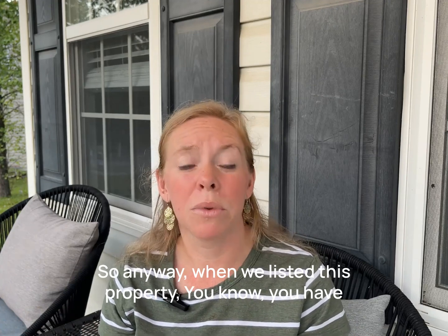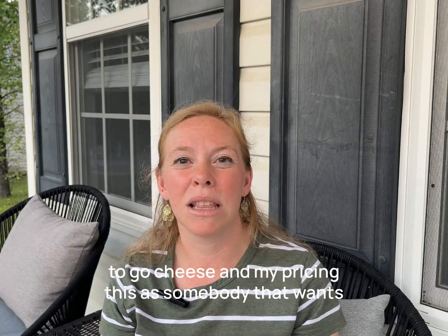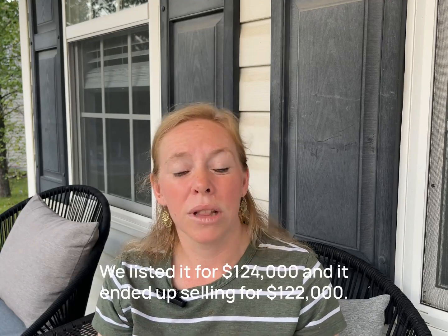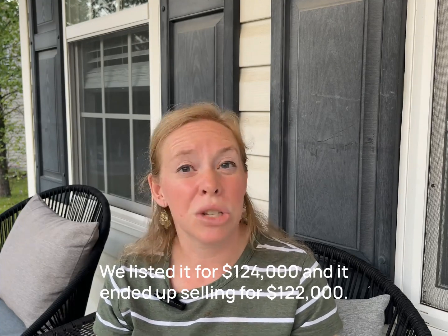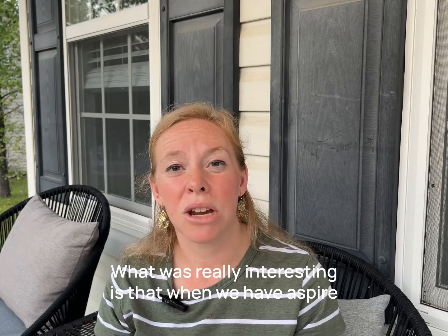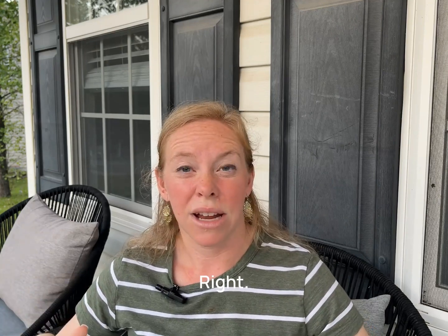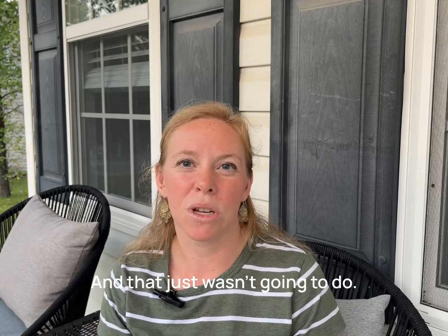So, either way, when we listed this property, you have to go, geez, am I pricing this as somebody that wants to pay for a three-bedroom house or a two-bedroom house, right? And ultimately, we listed it very fair. We listed it for $124,000 and it ended up selling for $122,000. So we did okay. What was really interesting is that when we had this buyer come along, we had a moment of saying, all right, this is like our one and done, right? We got a couple other offers that were absolutely lowball offers, and that just wasn't going to do.